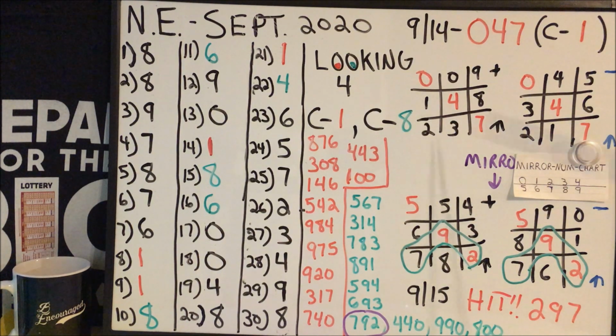So if I would have used this strategy, okay, I definitely would have played all these combinations, okay? But I definitely would have used this strategy anyway, and I'm gonna tell you why, okay?